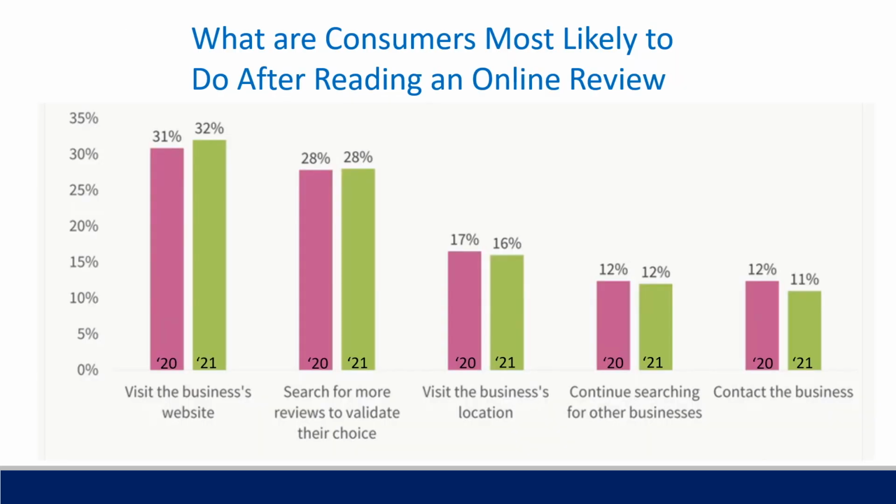So what consumers do after reading a review, of course, is important. Many will take that next step and visit your website. Some will look for more reviews to validate what they're finding, and some will jump in their car and come to your business. But the point is consumers, after they read that review, will take the next step.